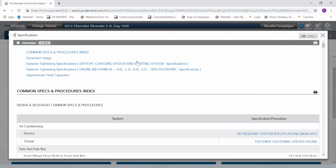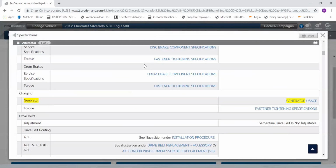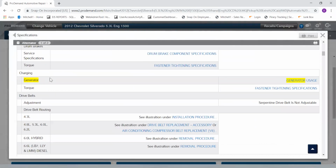All of your specifications will be easily found under the Specifications tab. As we scroll down, you'll see that our search term is highlighted. Chevy calls it a generator. I call it an alternator. Anytime there's a term that has more than one term for it, depending on who the manufacturer is, we have a built-in thesaurus. So you just type in what you're familiar with, and it'll get you to the right place.